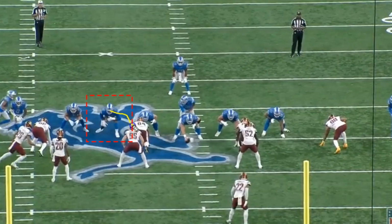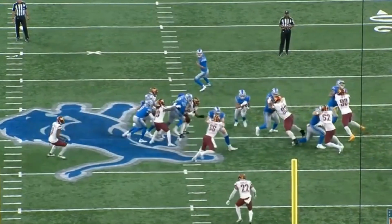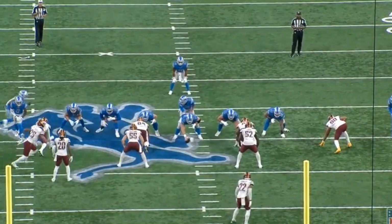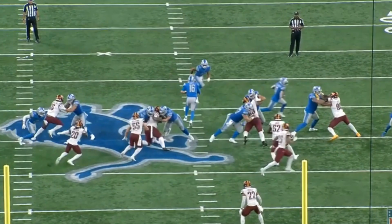Now, I wouldn't call this a full slingshot, but you can see it within the block that he basically does the same thing again. He's going to initially double team with the guard. The linebacker comes super fast to the inside. Number 55 here is going to jump it to the inside, and you're going to see that the guard is going to want to get off and pick him up.